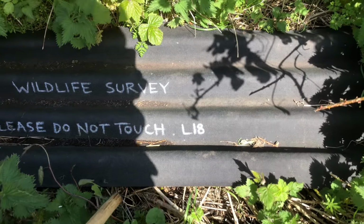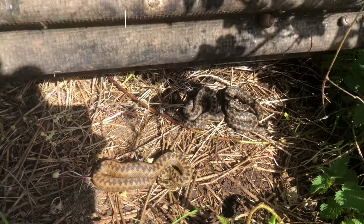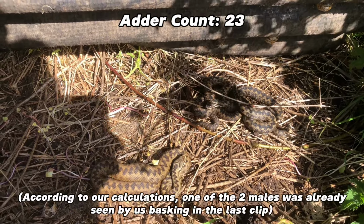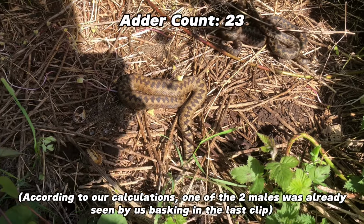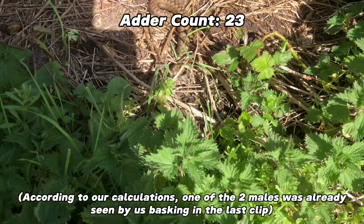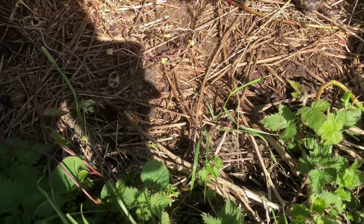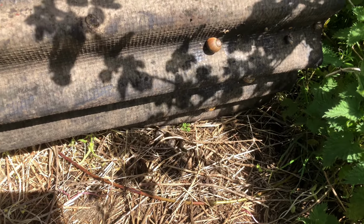I think a couple of the adders that were on top have gone under this. Oh my god, that is a... Oh my... What the hell? Three. Lovely female. Wow. Be careful where you're... Oh, because there was an adder on you. Yeah, okay, one of them's gone under your feet. Right under my feet. Oh, where is she? She's right down there. One of the males has dipped. There's another male there.